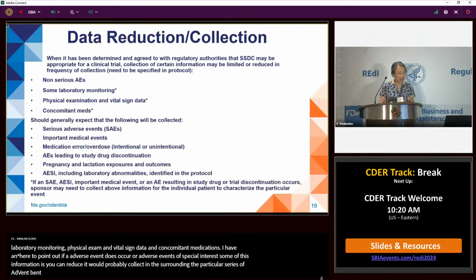The other thing to understand is that even if you're going to reduce some of those events and collection during the trial, they really need to be collected at baseline. So at baseline, comprehensive safety data collection is important because you need to understand the patient's profile. Should something happen, there can be a better understanding in terms of change from baseline.